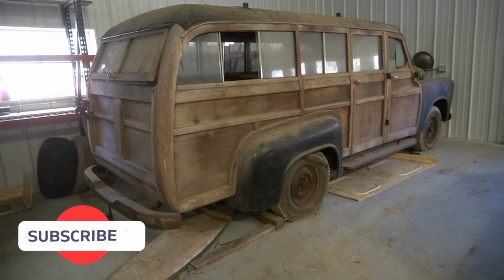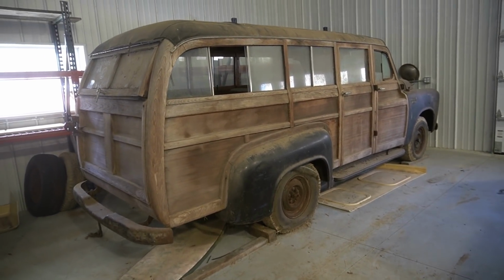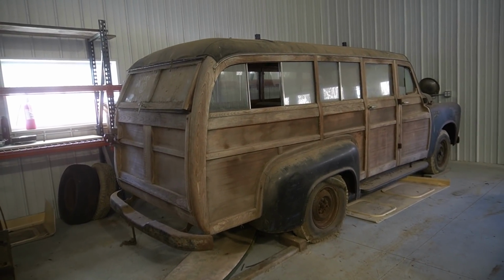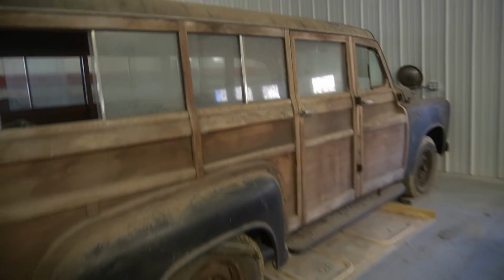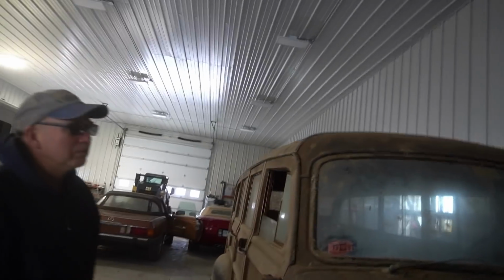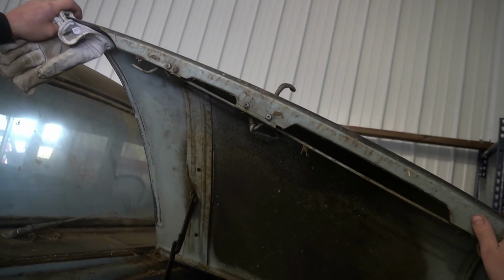So did he have it made, or did he buy it? He bought it from a guy that hated it. The guy bought it brand new, he hated it, and he sold it to my dad for $50. Wow. Back then, $50 was a lot of money. And what does it have? Does it have a flathead six in it? Yeah, I think so. Right here? Oh neat. I don't know the Dodges very well.